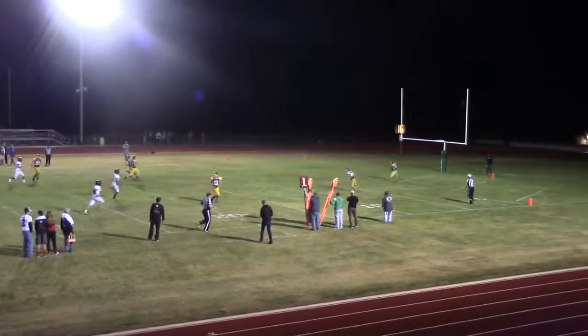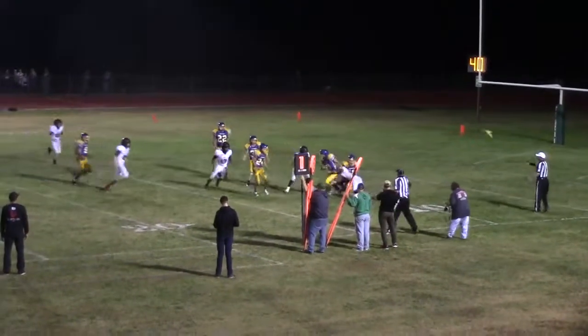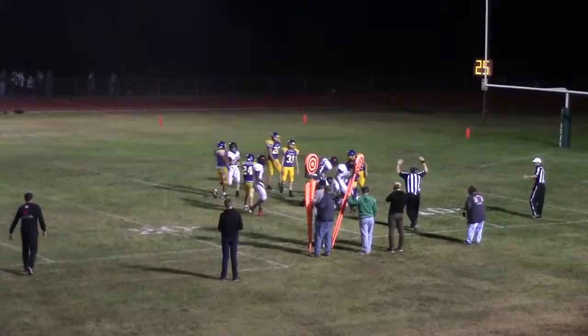Alex Hernandez in the mud. Alright, kick, it's going to go. Killed it at about the 1 yard line. It goes into the end zone. Looks like he's trying to get to the outside.